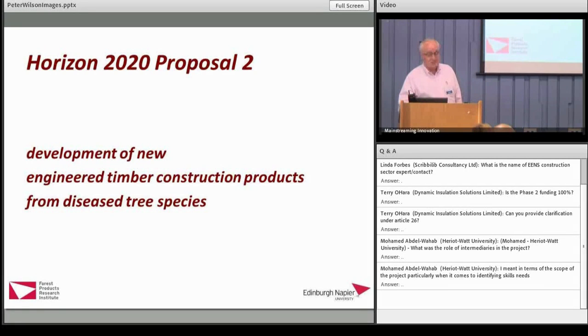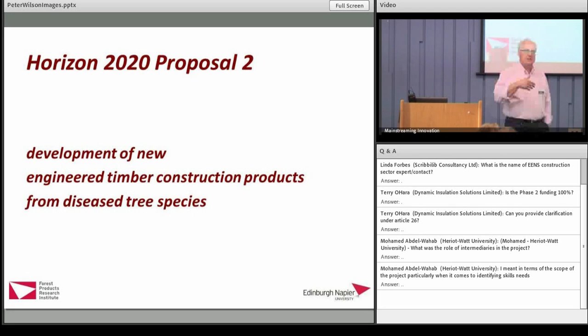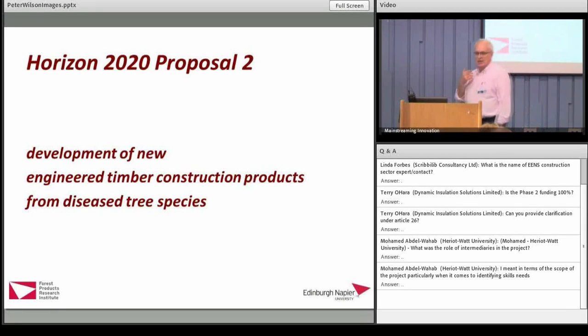Second idea, big issue in the UK at the moment. One of our big imports from Europe is diseases. We have lots of things with trees, the ash dieback, Phytophthora in larch, red band needle blight in Scots pine trees. So we're already doing some work looking at the wood science issues and the structural issues, and what we want to do now is develop a whole range of new engineered timber products from the diseased timber. Rather than just taking it off and burning it, can we create added value from this resource?